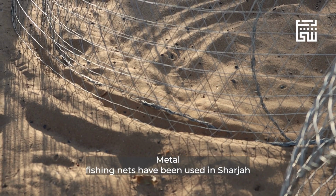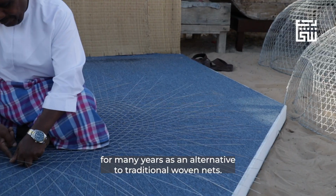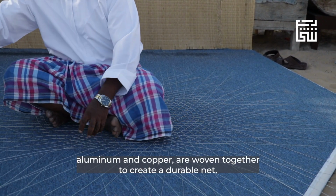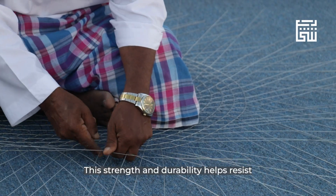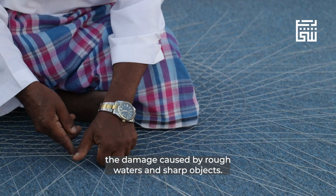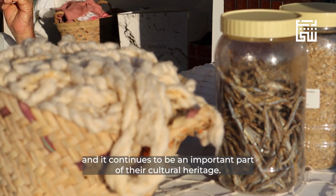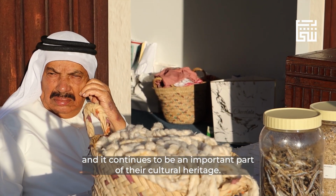Metal fishing nets have been used in Sharjah for many years as an alternative to traditional woven nets. The various types of metal used in the nets, such as steel, aluminum, and copper, are woven together to create a durable net. This strength and durability helps resist the damage caused by rough waters and sharp objects. Fish net making is not just a craft, but a way of life for the people of Sharjah, and it continues to be an important part of their cultural heritage.